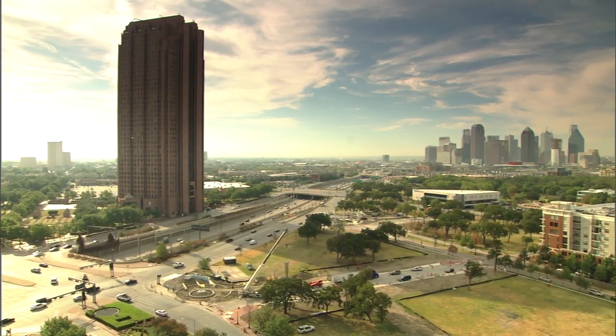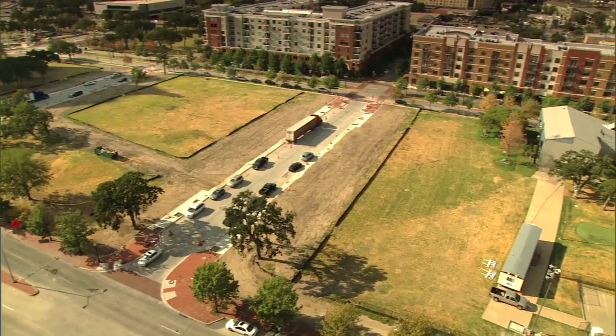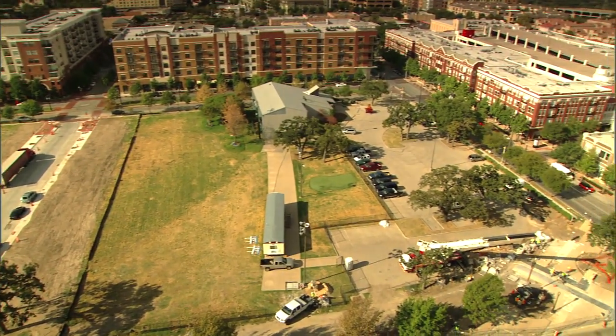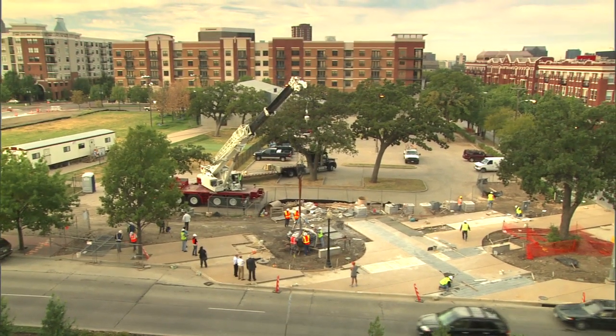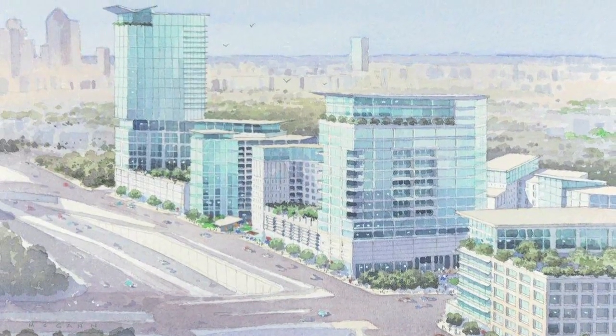Well, we started out with 130 acres and we've got 12 acres left, and there are 4 sites that are between 2 and 3 acres each, and we expect each one of them to be a mixed-use development. It'll be a very dense development. All will have retail on the ground floor, and then above it there'll be multifamily and or office, maybe even a hotel before it's all said and done. And we have 5 sites left, and the first one will probably kick off next year.